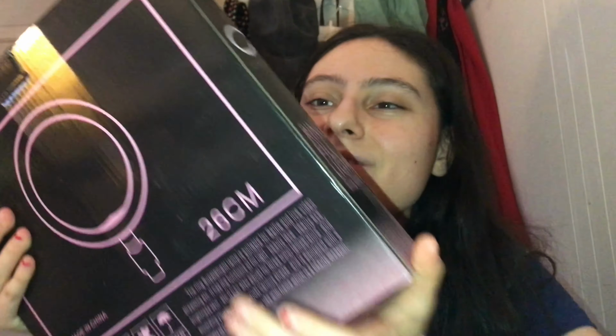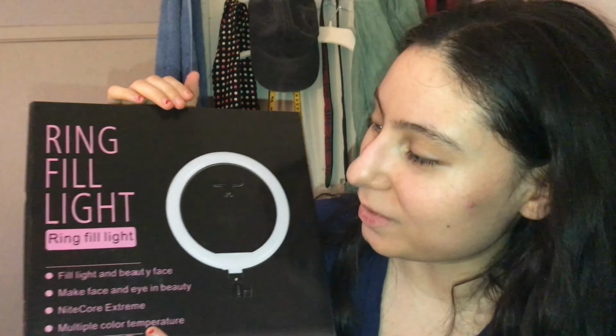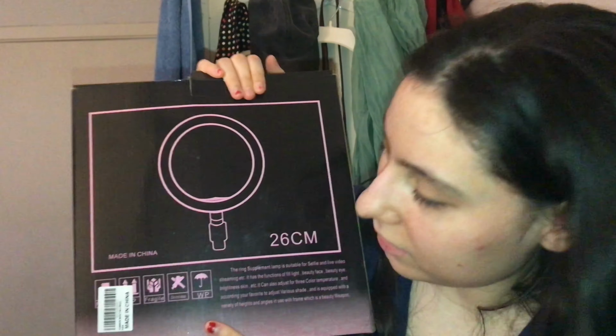So this Amazon company, I don't know who it is, but hold up. I should just show the stuff first. So look, a ring light. I finally have a ring light. I needed a ring light so bad. I'm so excited. This is a ring fill light. Okay, it looks like that. It's small.